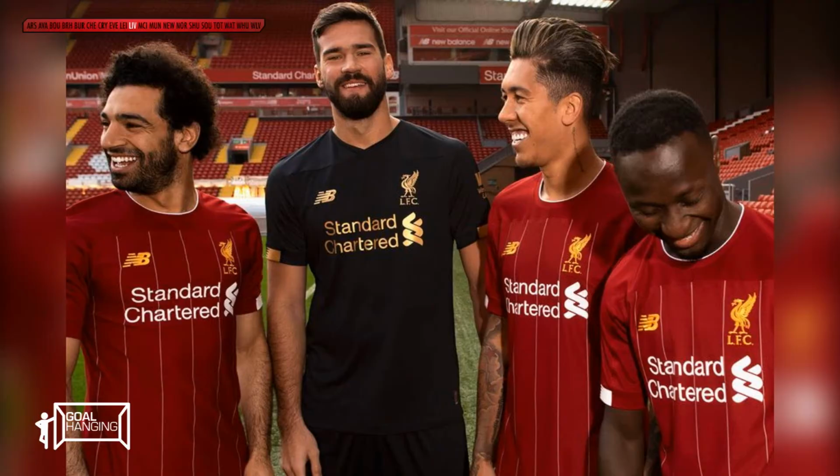I think they just look weird, don't they? Yeah, I really like this kit though. I think black and gold is very nice. As a third kit, I don't think it should be a keeper's kit. That's the thing, it does look like that, because keepers' kits are the wild ones, right? They're all the weird patterns and stuff. Yeah, it's smart, but yeah.